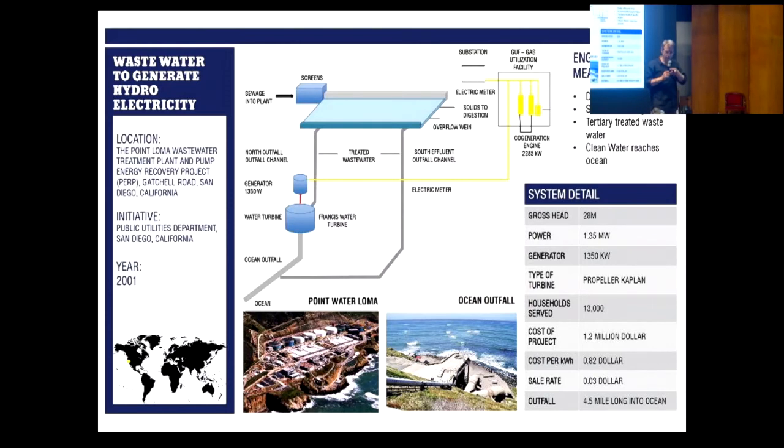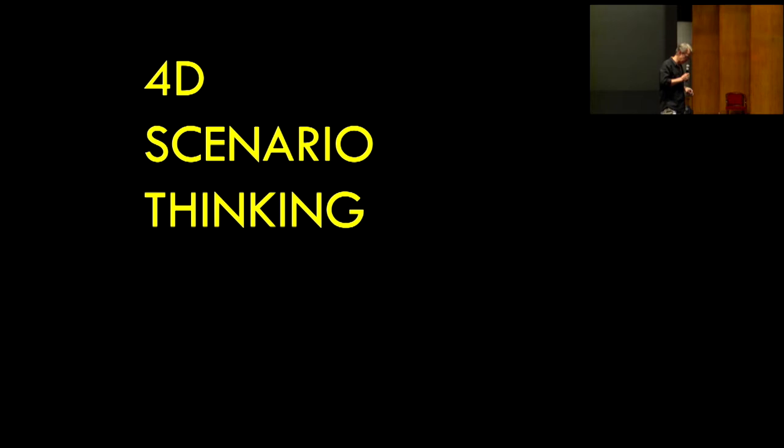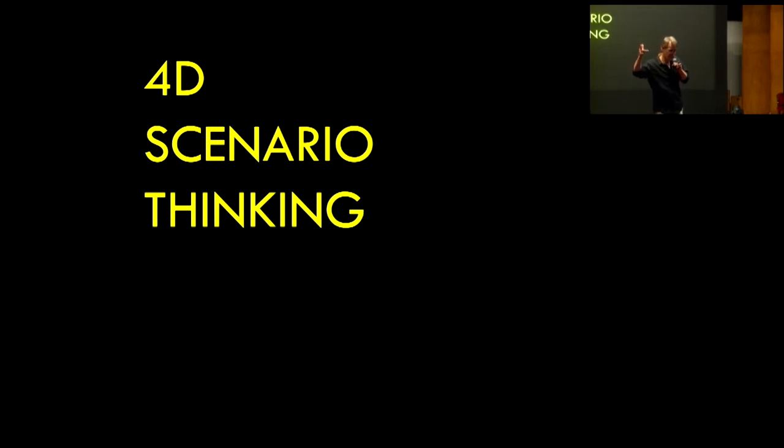So you need to show, by simple means, what would be possible scenarios to do it differently. Four dimensions, meaning X, Y, and Z. And of course, the fourth dimension is time. Because to make something is not so difficult. How does it perform? How does it work after 10, 20, 30, 50 years?